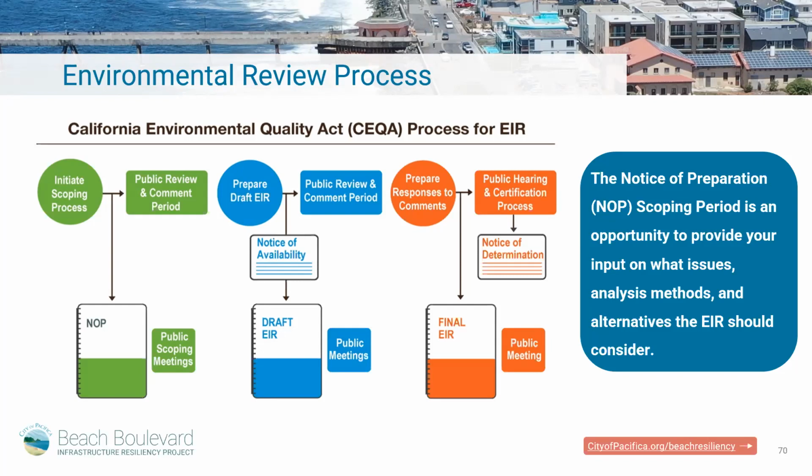Now we're moving to the orange icons. The final EIR will include responses to comments on the adequacy of the environmental document, and it'll show any revisions to the project description or environmental analysis that were initiated by the city or developed in response to public comment. Once the final EIR is prepared, the city holds a public meeting, or perhaps more than one depending on interest, and decides whether to certify the EIR and approve or not approve the project. But again, the EIR needs to be certified before the city can make a decision.